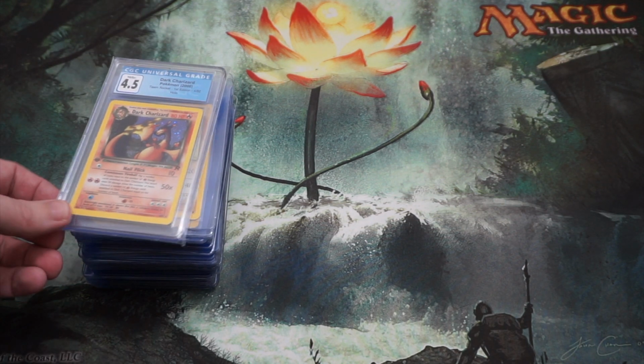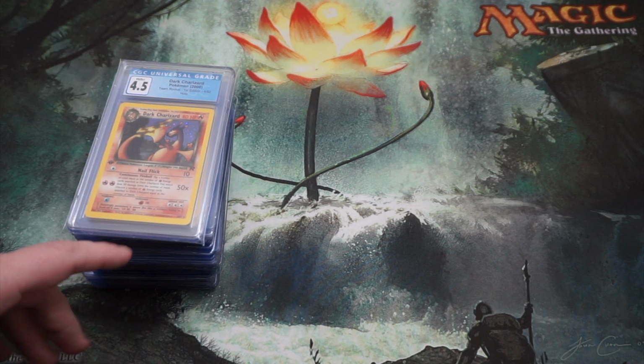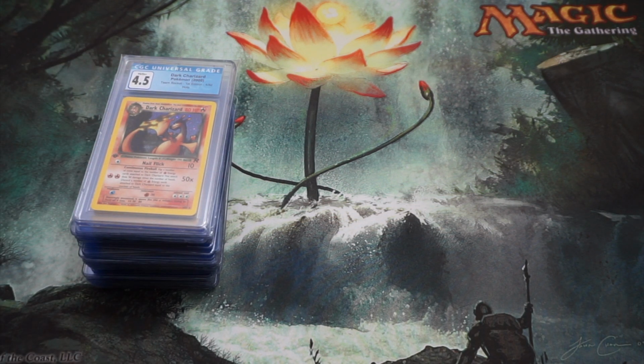So I'm gonna thumb through the cards. There's 75 cards that I submitted, and as I'm doing that, I'll tell you some background on the whole process with CGC, my experience so far, and my thoughts on the whole thing.